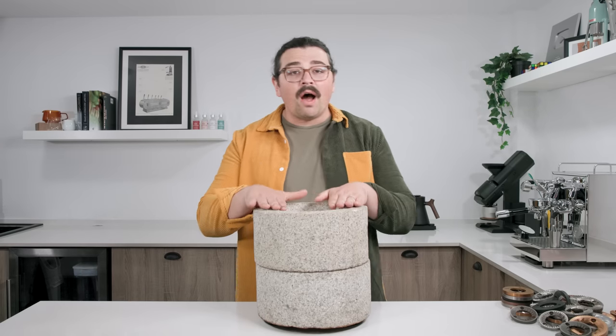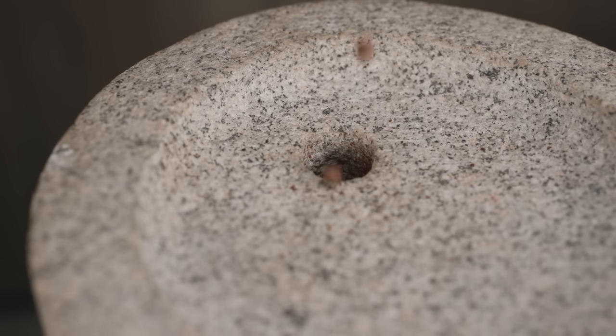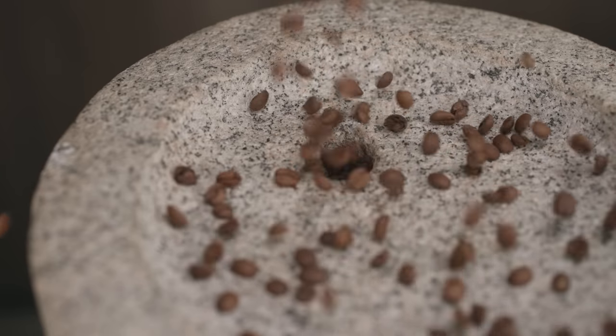Now on the top, we have something really nice as well. We have kind of a grouted area, so it acts as a hopper. This is similar to modern day hoppers, but without all that plastic, okay?